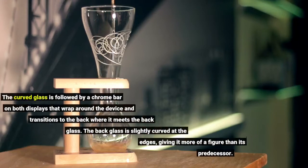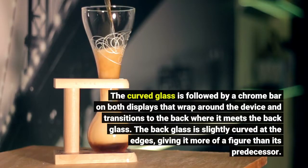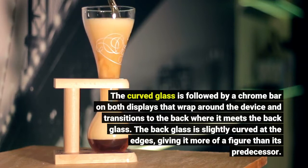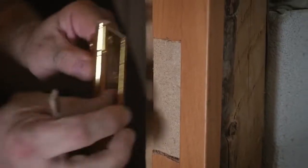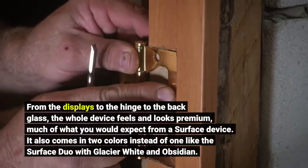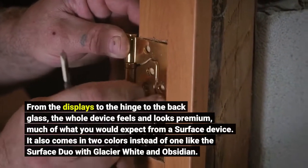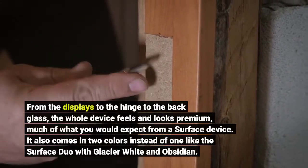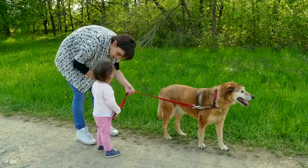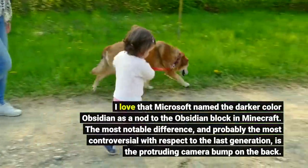The curved glass is followed by a chrome bar on both displays that wraps around the device and transitions to the back where it meets the back glass. The back glass is slightly curved at the edges, giving it more of a figure than its predecessor. From the displays to the hinge to the back glass, the whole device feels and looks premium, much of what you would expect from a Surface device. It also comes in two colors instead of one like the Surface Duo, with Glacier White and Obsidian. I love that Microsoft named the darker color Obsidian as a nod to the Obsidian block in Minecraft.